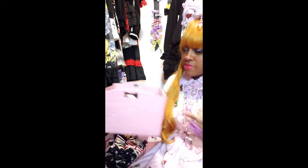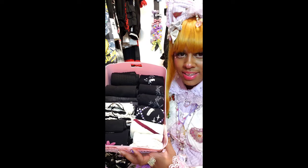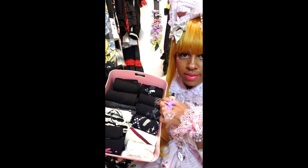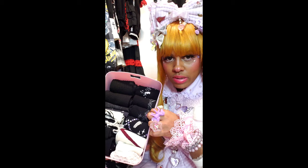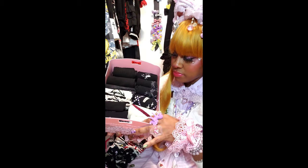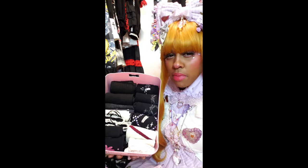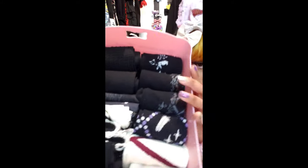Next, I have my OTKs. You see, it's a bunch of black. I got two pairs of this one because I bought one pair, and then I got another pair in a lucky pack, and it was just like, well, now I have two pairs of the same socks, I guess. And you guys have seen my socks in my wardrobe posts, but I'm not gonna pull them out again. You can kind of look here.